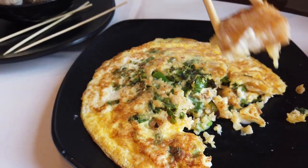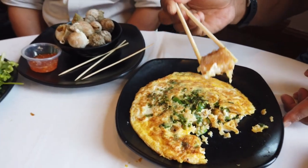You can see the inside. It's just rice flour fried. Oh, it's so good. I'm gonna take another bite. Solid thumbs up from me. You have to get this one.